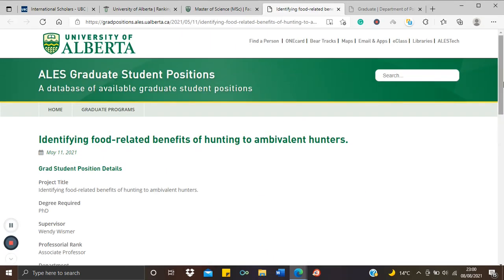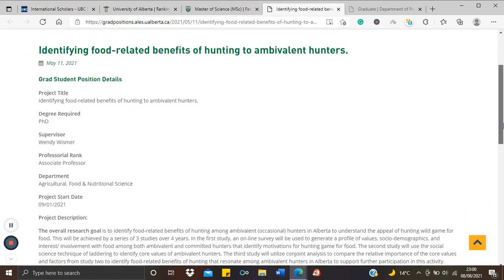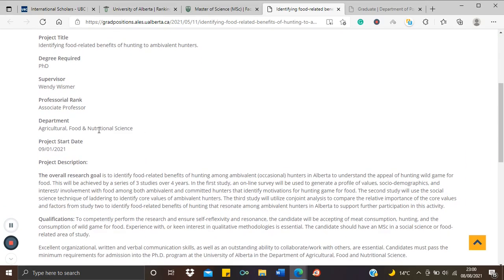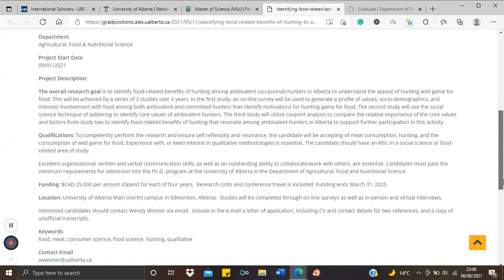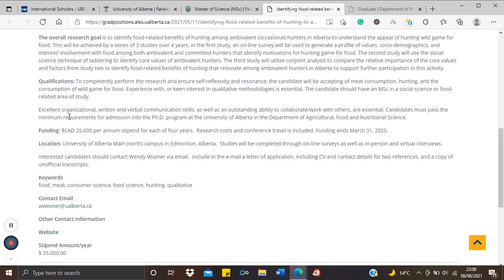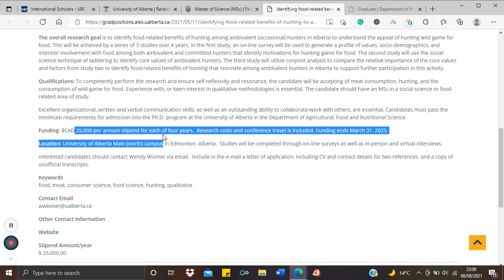This one is about identifying food-related benefits of hunting and ambivalent hunters. It's a PhD position, and they said the starting date is projected to be, I think, September 1st, 2021, and everything you need to know about the project is there. And funding is $25,000 as stipend. That's a lot of money.